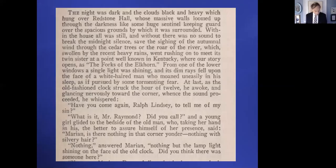The night was dark, and the clouds black and heavy, which hung over Redstone Hall, whose massive walls loomed up through the darkness like some huge sentinel keeping guard over the spacious grounds by which it was surrounded. Within the house all was still, and without there was no sound to break the midnight silence, save the sighing of the autumnal wind through the cedar trees or the roar of the river, which when swollen by recent heavy rains, went rushing on to meet its twin sister at the point well known in Kentucky, where our story opens, as the forks of the Elkhorn.